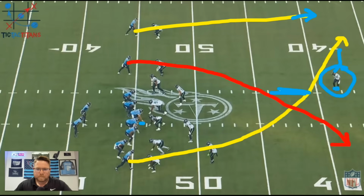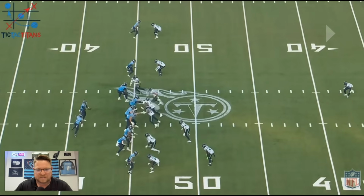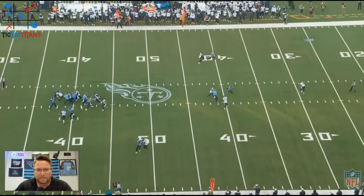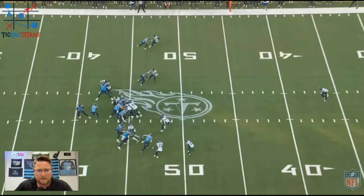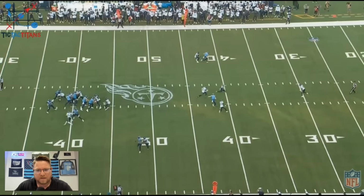Basically, on this ball, in my opinion, Nick Westbrook-Ikhine hits off a defender. So you could say it's not Malik Willis's fault that they didn't hook up. There's the bump right here. Boom. But why is he bumping into that defender? Because Jha'Quan Jackson has 5 yards of separation. Maybe not 5, like 3. 3 yards of separation already. Look at that.